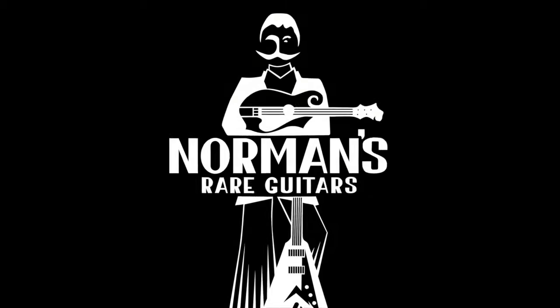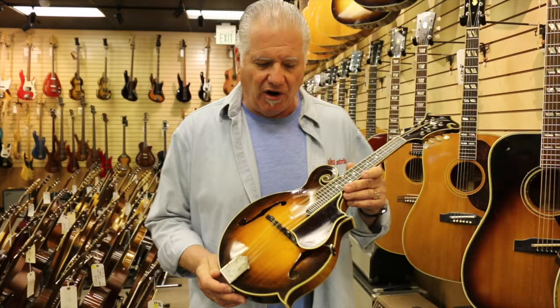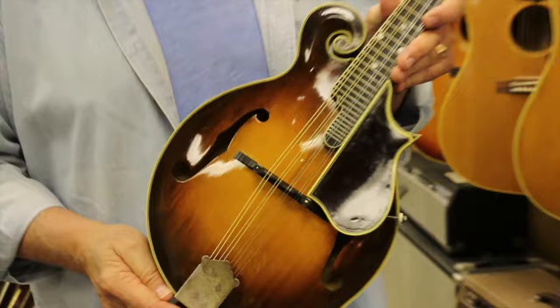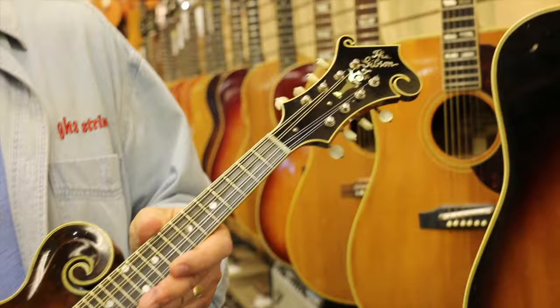Hey everybody, Norm here at Norm's Rare Guitars, and I have something that is so special. This is the coolest mandolin that we've ever had a part of selling. This is a 1923 Gibson F-5 Lloyd Loar mandolin, and this is the Holy Grail.